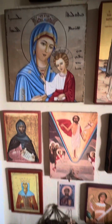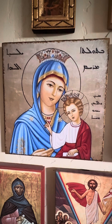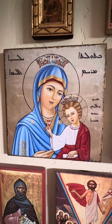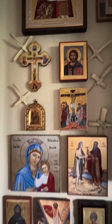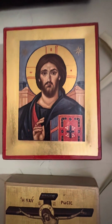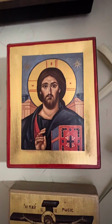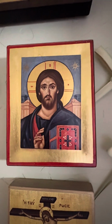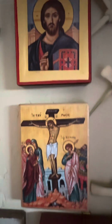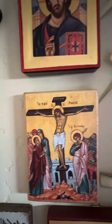So part A will start with this particular icon. This is the Virgin Mary and her son Jesus in a Syriac tradition. You will also, of course, see Jesus our Lord, and this is the icon from Mount Sinai that I actually purchased when I was in Greece at a Greek monastery in Meteora. These are also Greek icons. So this is the crucifixion.